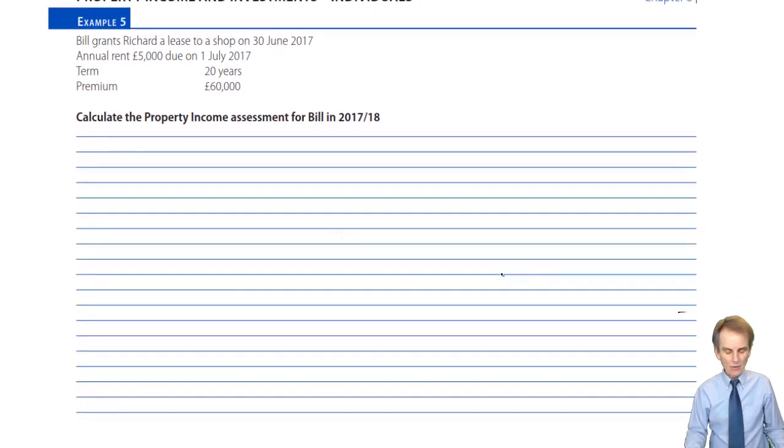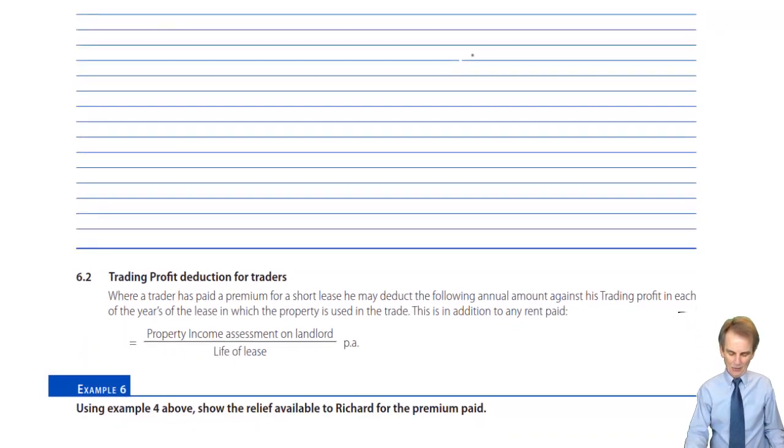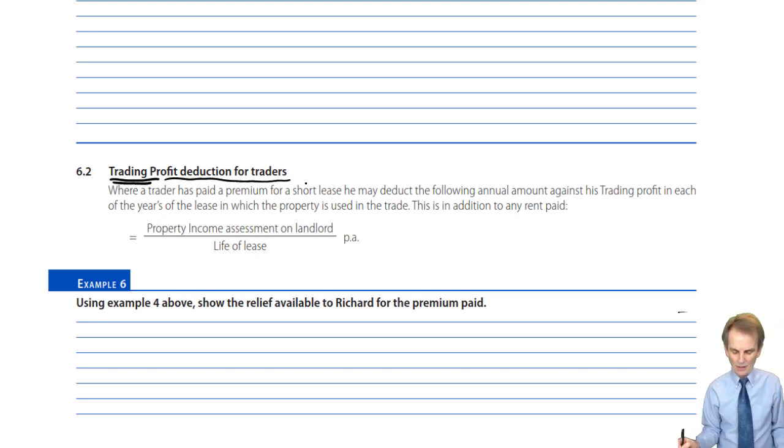Now, we've looked at the position for the lessor, the owner of the property who is letting out that property and receiving that premium receipt. What we may also have to do is to deal with the lessee, and that's what comes up here. Now, if the lessee is paying a premium on the granting of that short lease on a property that they use in their trade, and this is usually where you see this, if it is for their trade, then they will be entitled to a trading profit deduction.